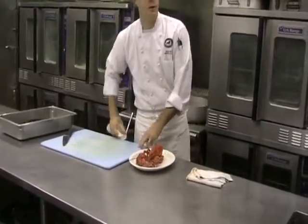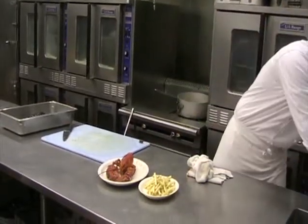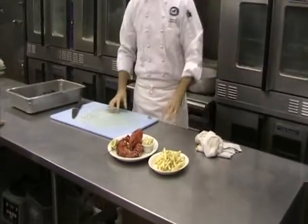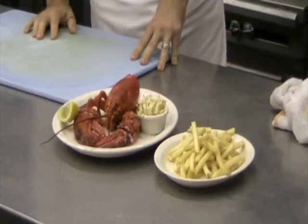At Clyde's, we serve it with a side of French fries, coleslaw, lemon, and drawn butter. And again, that's all month of October until October 31st for $17.95. Enjoy.